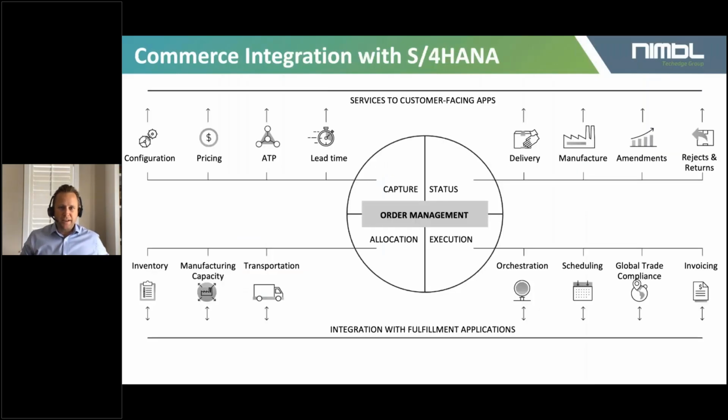Getting to the meat of the presentation today, commerce integration with S4HANA. As you can imagine, in a digital storefront buying experience, I need the ability to browse product. I need to be able to check the inventory status of a product. I need to be able to add that product to my cart and get effective, relevant pricing for that product. I need to be able to manage product authorizations. Certain B2B partners may not be allowed to purchase certain products. So I have multiple product catalogs.